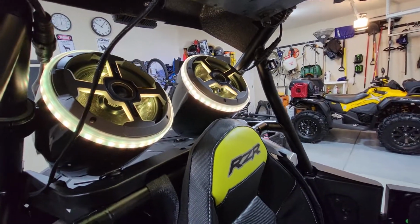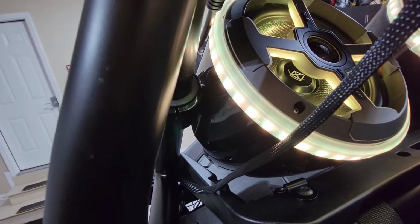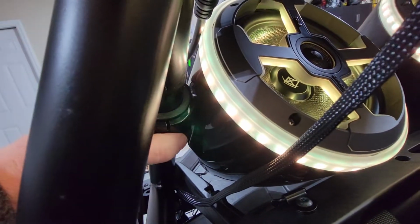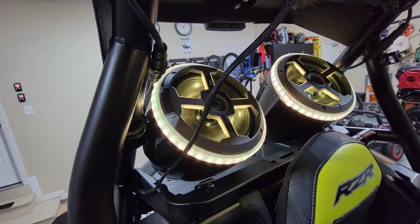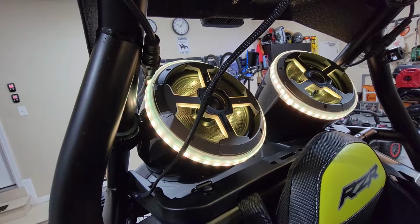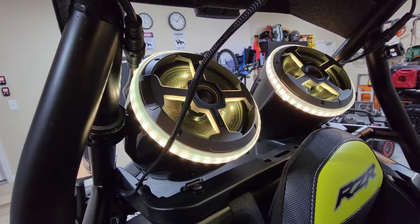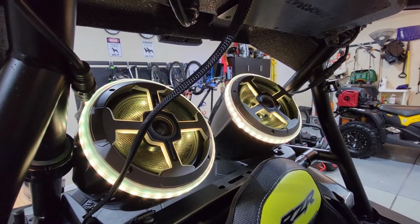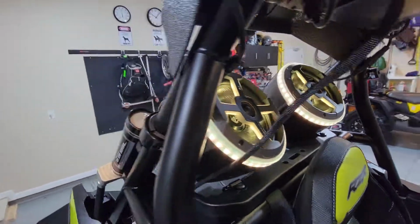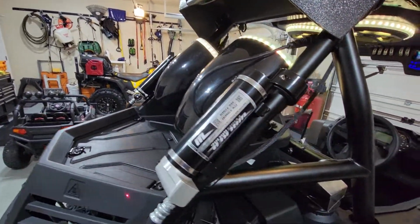Now, the only thing I didn't like about the speaker setup is how it connects to the roll cage, but it only comes with one bolt. So these things were sliding all around. I actually have a set of nice marine, double bolted clips, so when I mount these things up, they're not going to move. But I'm going to try to mount them high enough to where I can actually put the bag back here, because, man, it's got to have that, right?